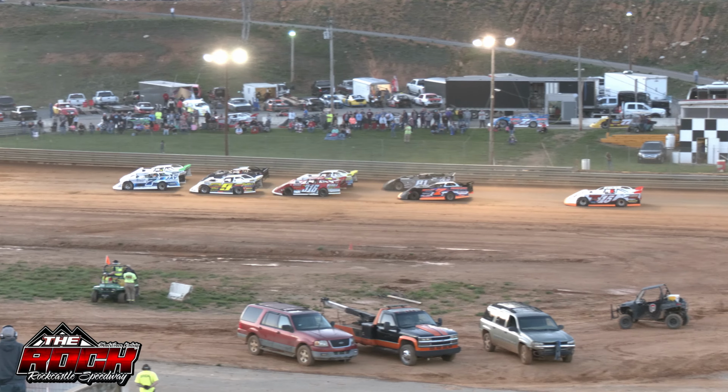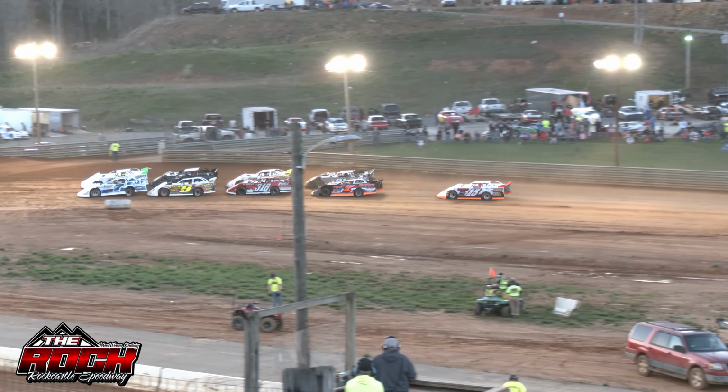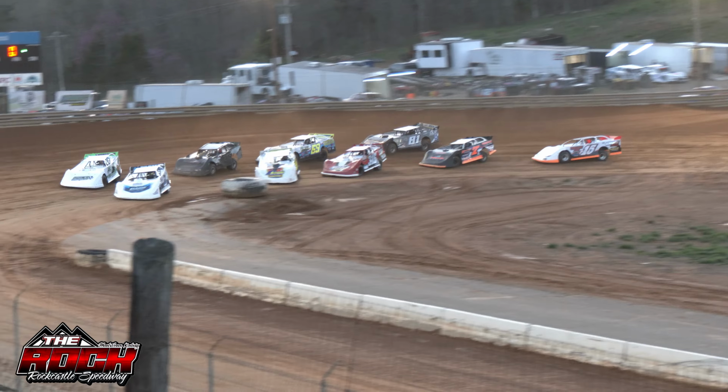And we're going to try it one more time. Field stacking up. Here we go. Green is out.